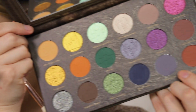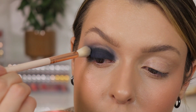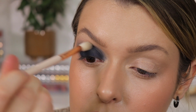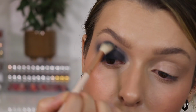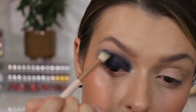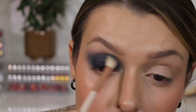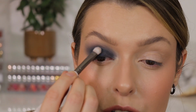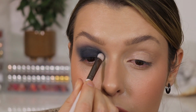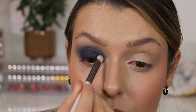Woo! I'm going to go back into the shade Bran Castle here, and I'm just going to try and blend the edges slightly. This is probably a bit too big of a brush for this, but whatever. I'm just going to go back into Black Forest and pat where I had blended out a little bit too much on the edge, just like that.